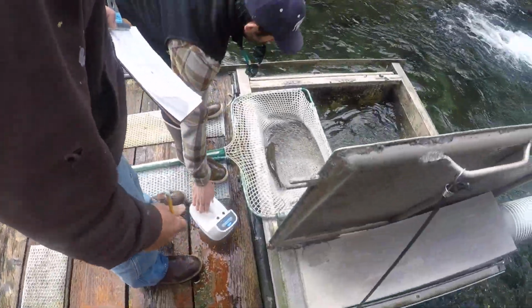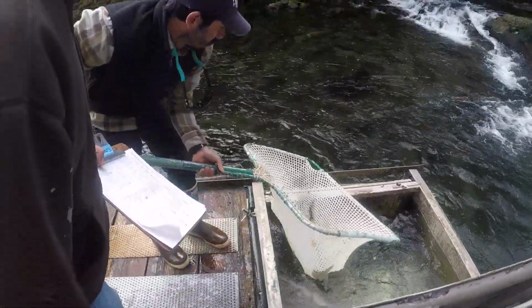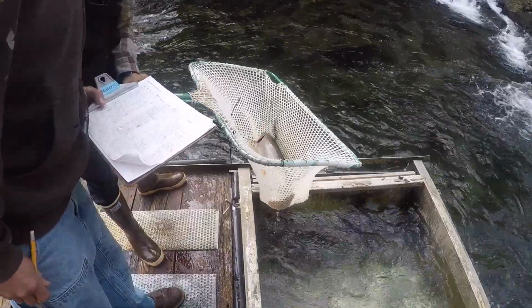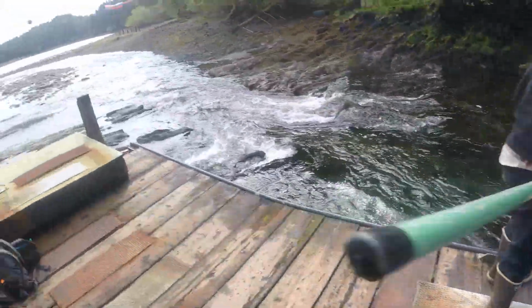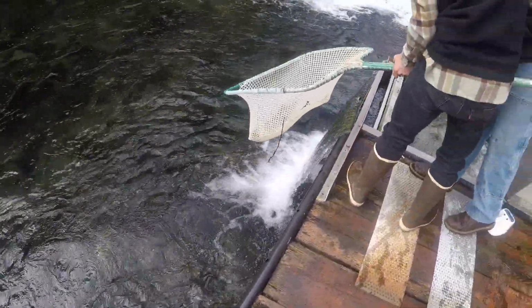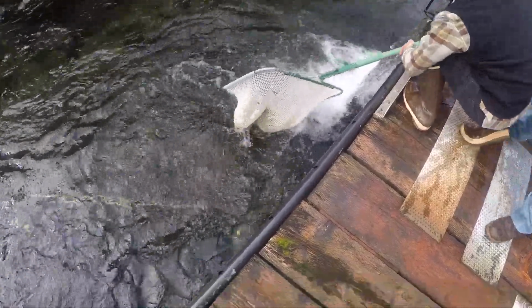Let her go. So that has a chip in it? Yeah. Okay. So this has a chip in it. They record it. Beautiful steelhead. Yeah. Round face. You can tell she's spawned out. She'll be able to swim out on her own, but it's okay. It's pretty good.